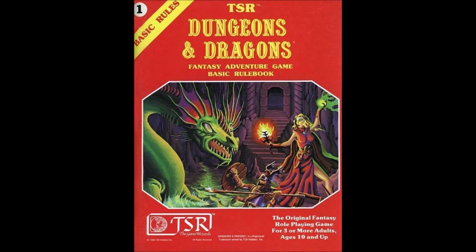Strength affected hit, damage and opening doors. Intelligence was the number of languages. Wisdom affected your magic-based saving throws. Dexterity affected missile fire, armor class and the optional initiative rules. Con affected your hit points, and Charisma affected your reactions, hirelings and their morale.